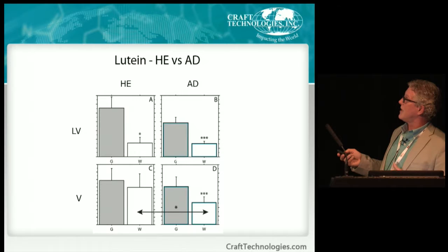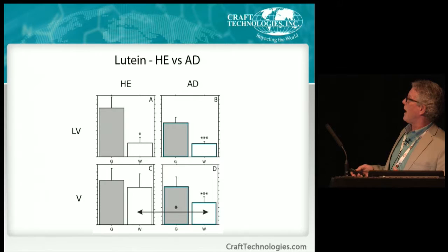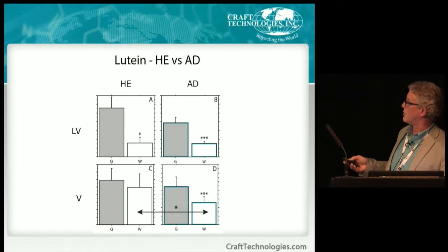A little different presentation, so you can see vulnerable versus less vulnerable. And here we have that difference in the healthy elderly, in the less vulnerable tissue between gray bars and white matter. Gray and white matter is significant. Lutein is significantly different here for Alzheimer's disease between gray and white matter.